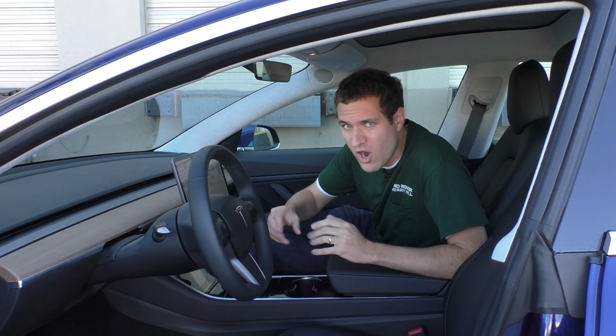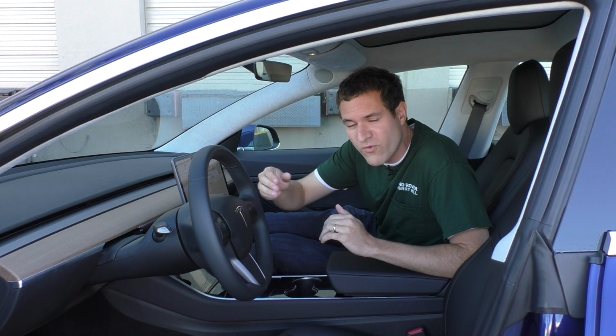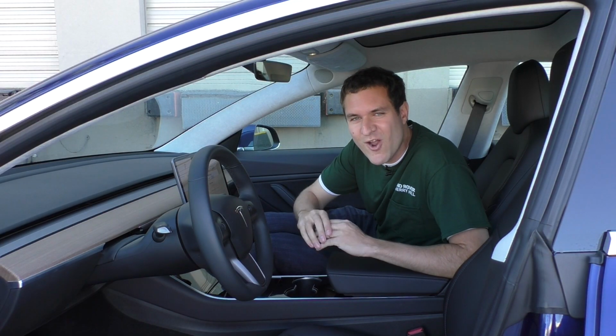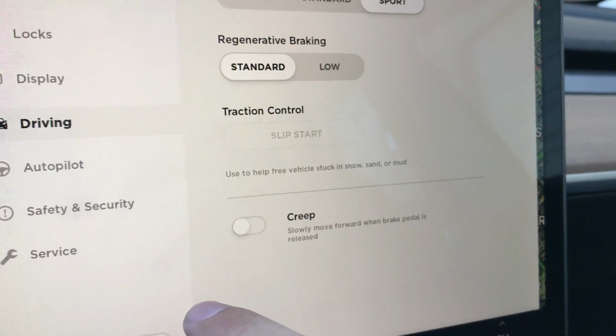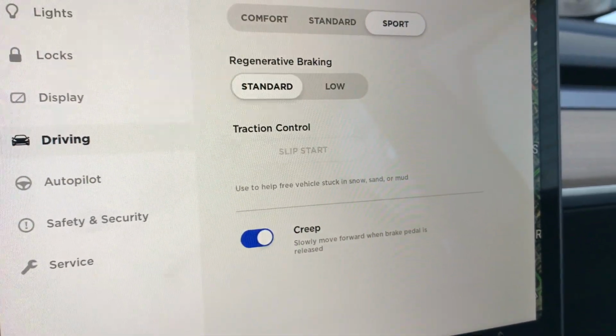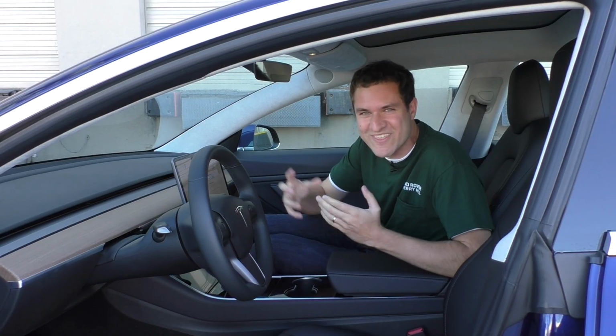Now, you know how in your car, your automatic car, when you let your foot off the brake, it sort of rolls forward just a little bit? Well, in this car, that's configurable. You can turn it off and then it won't roll forward, or you can turn it on and then it will roll forward like a typical automatic car. It's something you can change. You can change everything about this car.